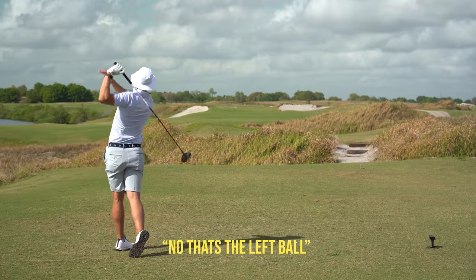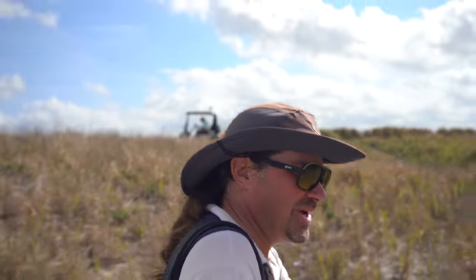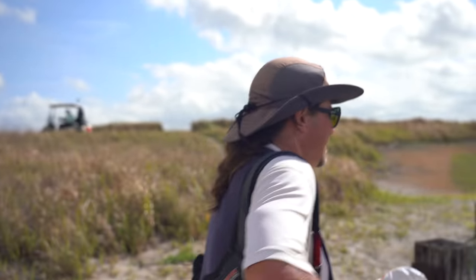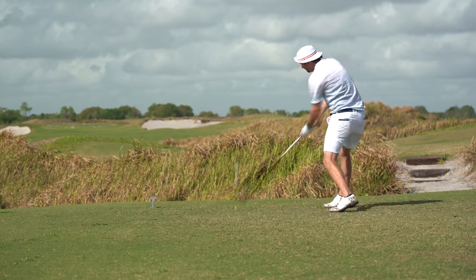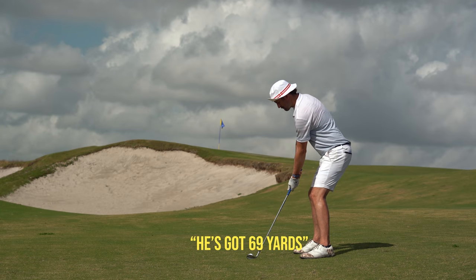Oh, that's the left ball. TC's coming around. His game's picking up a little bit. We're gonna see if he can drive the green on this one. Oh, yeah. TC's a bro. She's got 69 yards.